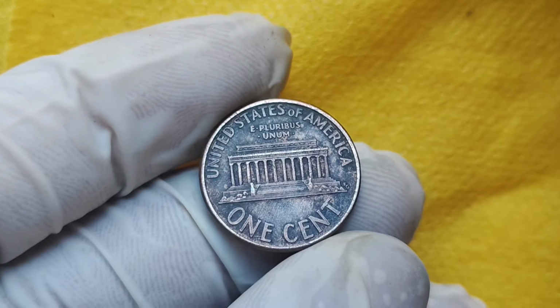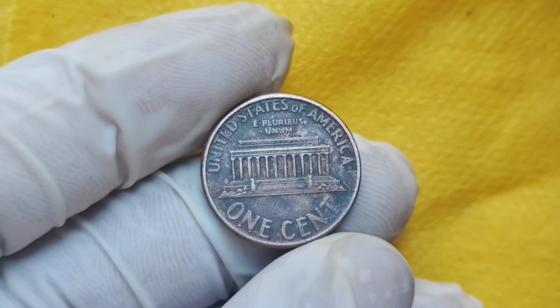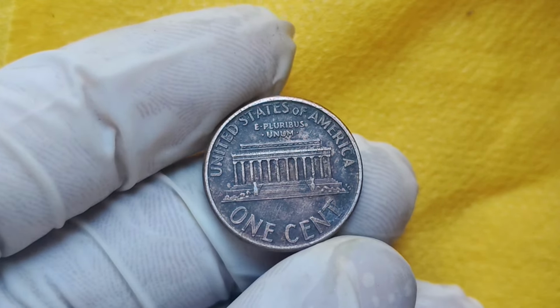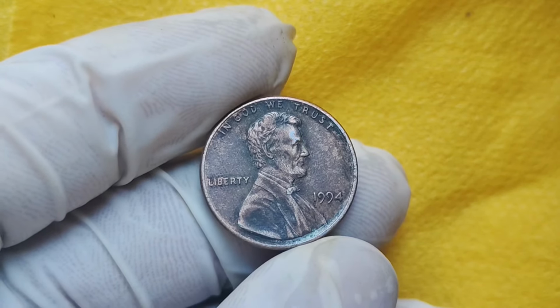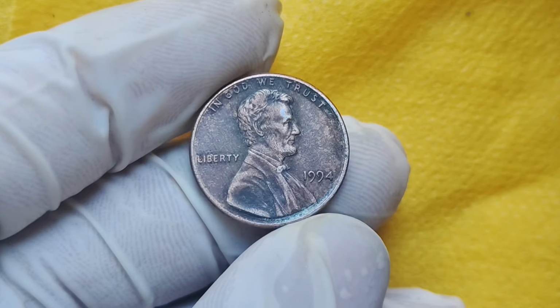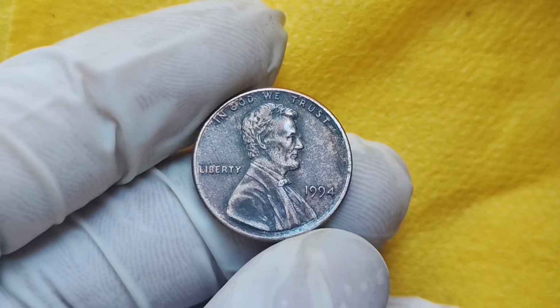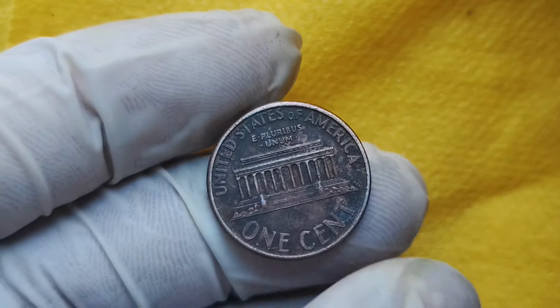But wait, there's more. If your 1994 penny is in pristine, uncirculated condition, it might fetch a bit more. According to coin experts, such a penny could be worth around 10 to 30 cents. And if you've hit the jackpot with a top-graded specimen, say MS68RD, one sold for $646 back in 2013. Not too shabby, but still a long way from that million-dollar dream. So, where did this $1.2 million figure come from?